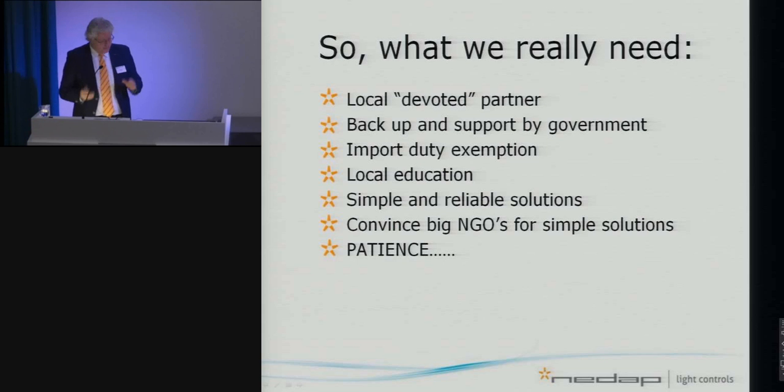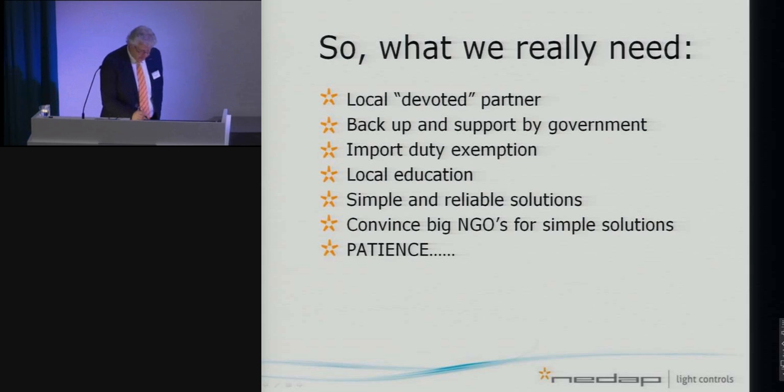We need to convince the big NGOs that also simple solutions can bring some help to this problem. And last thing is, we all need to have a lot of patience. We are now working on this system for 8-9 years now, and still we are alive, but we hope that we really can make a difference.